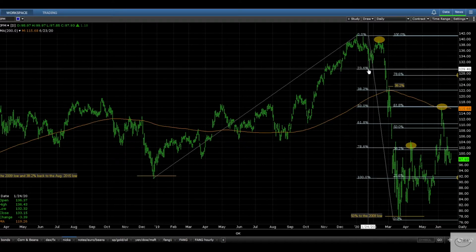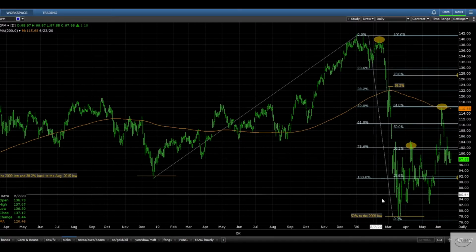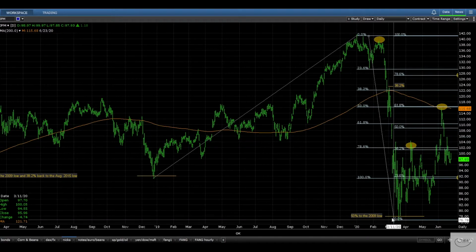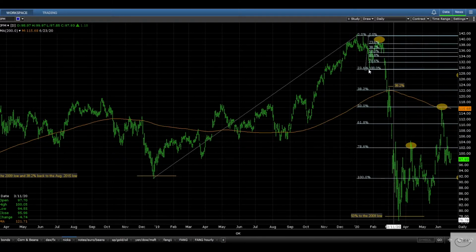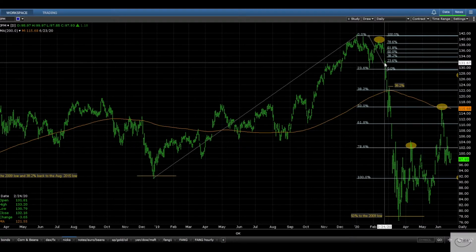But what's even more interesting about this, and always something to keep an eye on, is that many times when these markets fail like they have here, it ends up being 78.6%, which you just had right here. So you see this level here. Now this is telling you that, one, we should be going back at least down to 78 the other way.